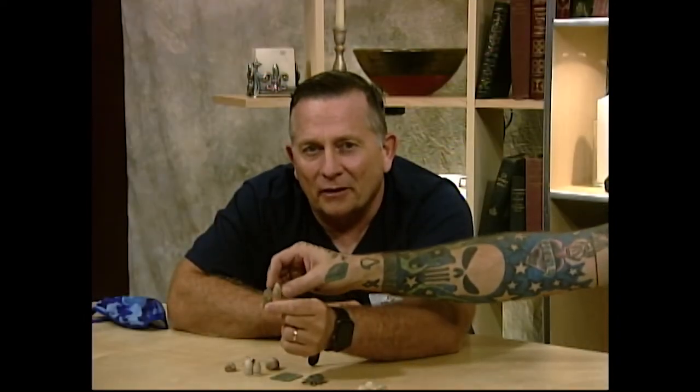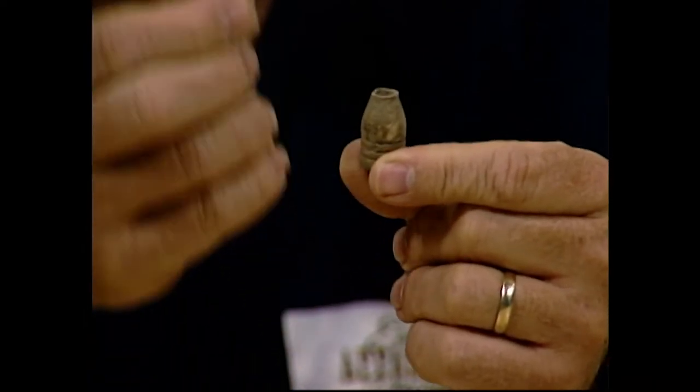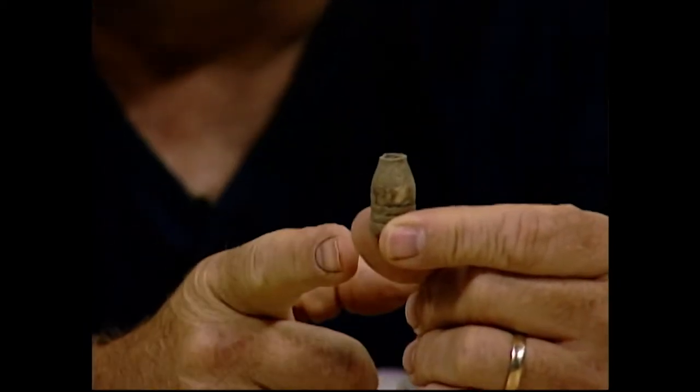And that rifle, there we go. You looking at the difference? Yeah. So if you look at the two bullets, this one right here is one that was dropped or fired, and this is one that was pulled.